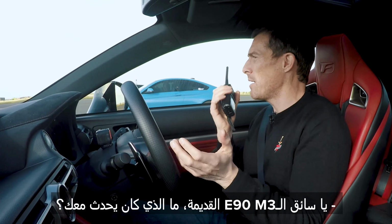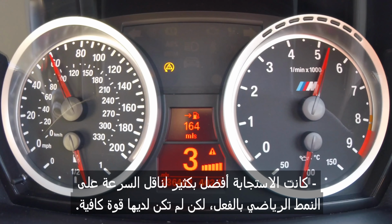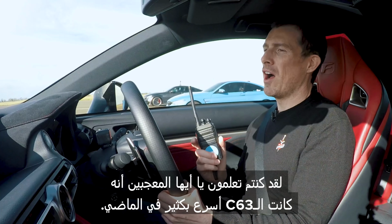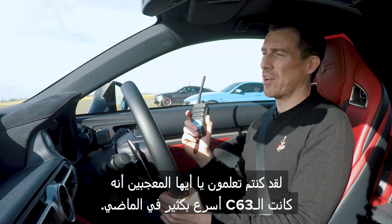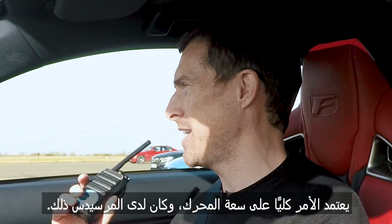Old E90 M3, what was going on with you? It was a lot closer this time, much better response with the transmission in proper sport mode, but he didn't quite have the legs. Well, for you fanboys, you know that back in the day, the C63 was a lot quicker. It's all about capacity, and the Mercedes had it.